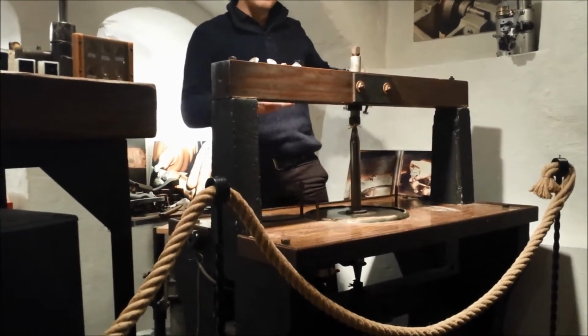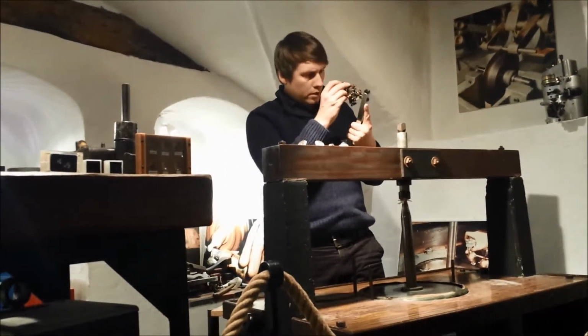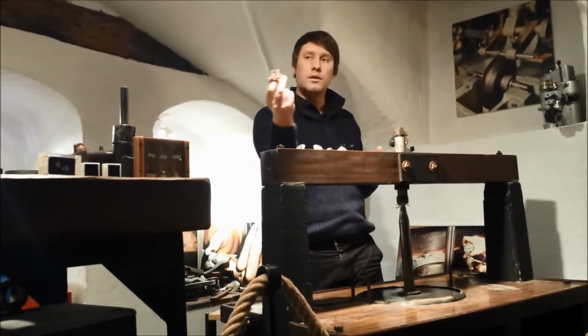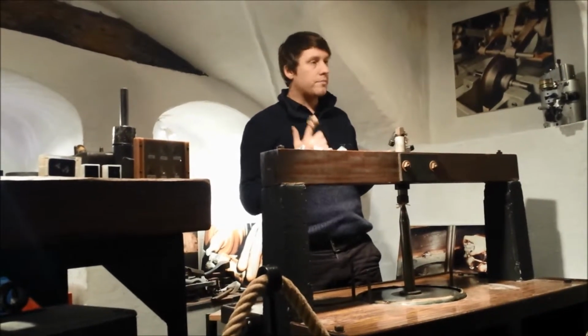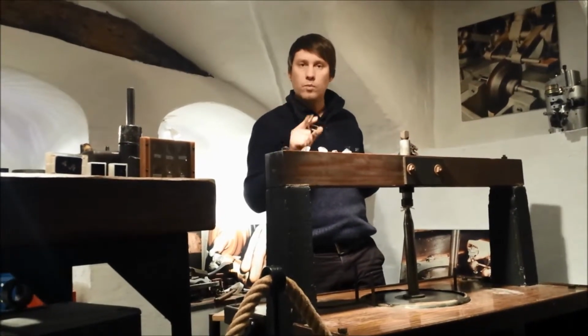So, in this way we use several of those mechanisms at the same time. And whilst polishing, we will constantly check the quality of the faceting with this type of magnifying glass. It will take us several minutes to polish a specific facet and a couple of hours to several days to complete the whole brilliant.